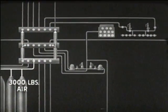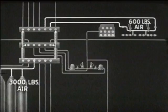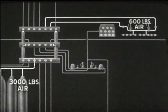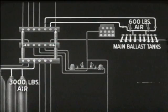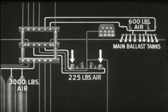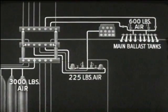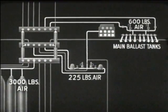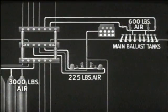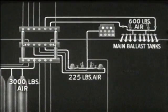Some is reduced by normal expansion to 600 pounds and delivered to the manifold of the 600-pound air system. This 600-pound air is used to blow the main ballast tanks. Other 3,000-pound air is reduced by reducers to 225 pounds. This air is delivered to another manifold. The air in the 225-pound system is used to blow the variable ballast tanks and to do such miscellaneous jobs as blowing water from torpedo tubes, blowing sanitary tanks, and sounding the ship's whistle.